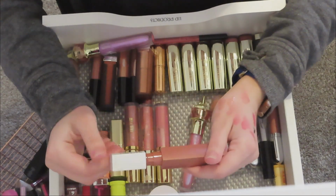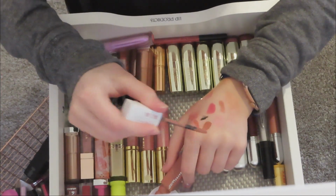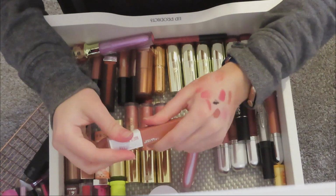This is the Maybelline Super Stay Matte Ink Liquid Lipstick. I don't know if I liked this formula. I can't really remember. It looks like that. I think I'm gonna hold on to it now and try it out a little bit more, and then if I don't like it, I will get rid of it then.